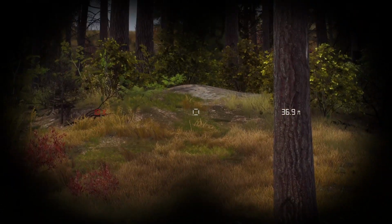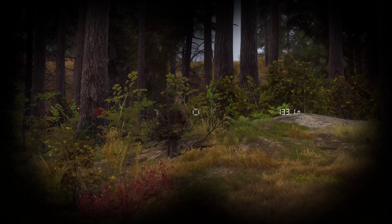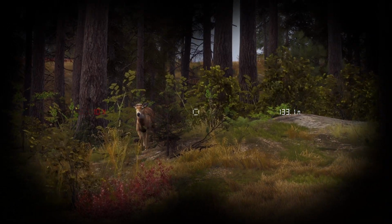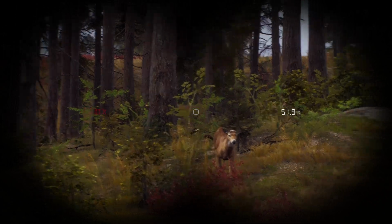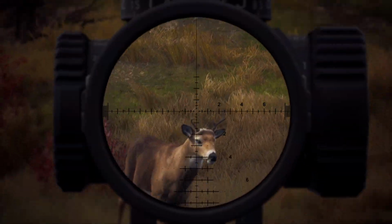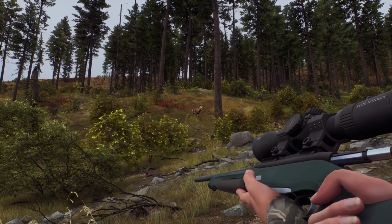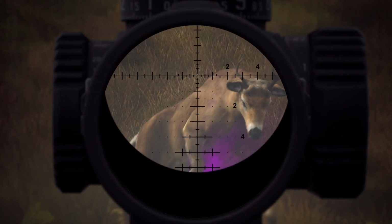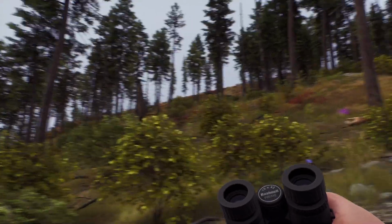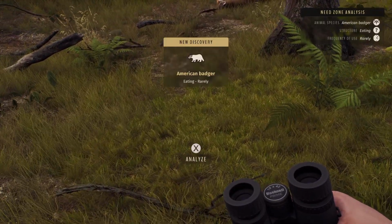Okay, there seemed to be a need zone there. Maybe they're coming to eat. So based on his antlers, doesn't look too great. And since he's coming in my direction, I have to assume that he's following my caller. Yeah, there's a need zone here. But that's for badgers.